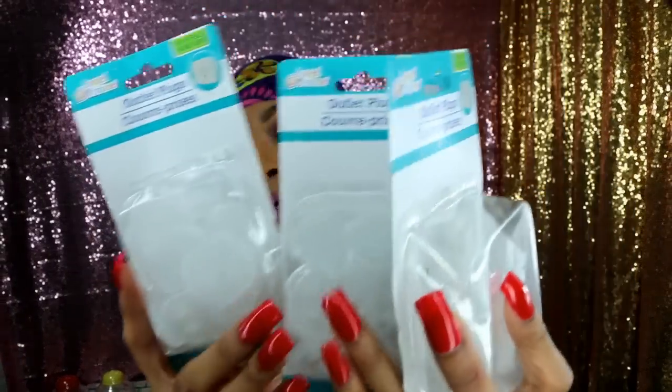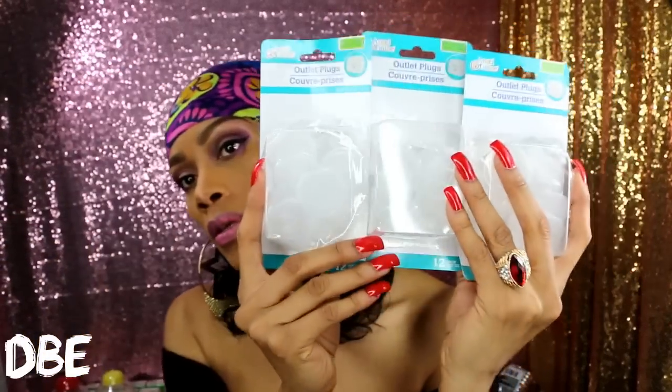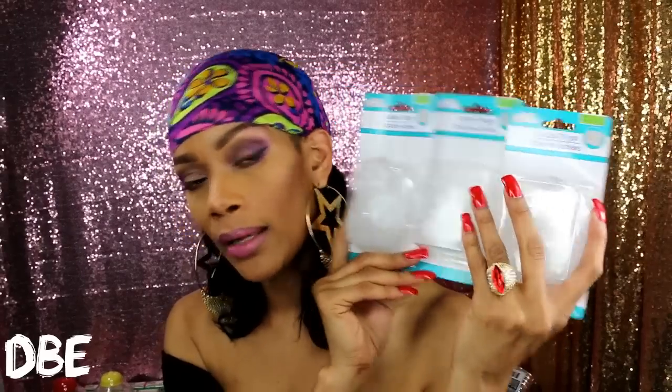All right. Now, these really came out of the baby section, but I'm going to say electronics because these are outlet plugs. And whenever I see these, I like to grab them because I have a little one. You get 12 in the pack for $1. So yeah, you can never go wrong by making your house baby proof. Okay, and these are outlet covers in case you can't see them.